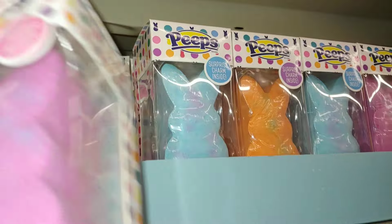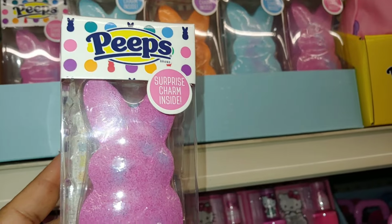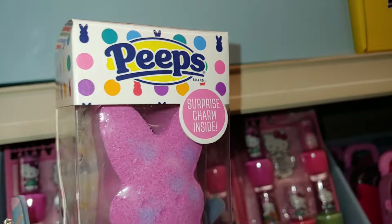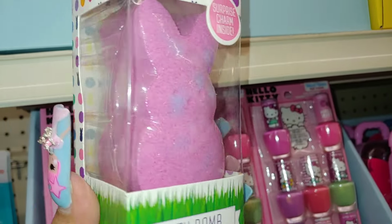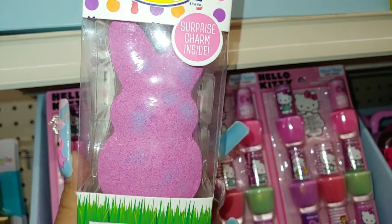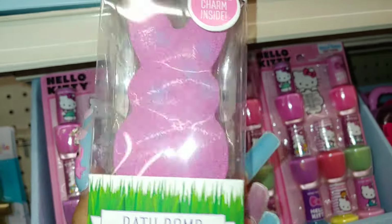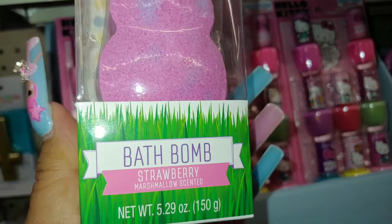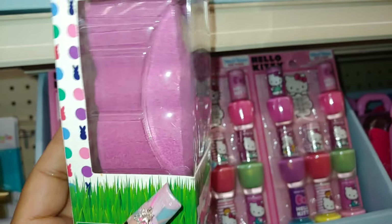Let's see. They have these Peeps surprise charm inside. It's a bath bomb and it has a charm inside. Look at that. Barbie pink sprinkled with lavender sprinkles all over it. So cute. You can see the eyes and nose imprint. And it's strawberry marshmallow scented. So cute.